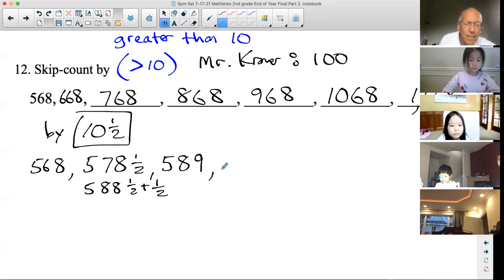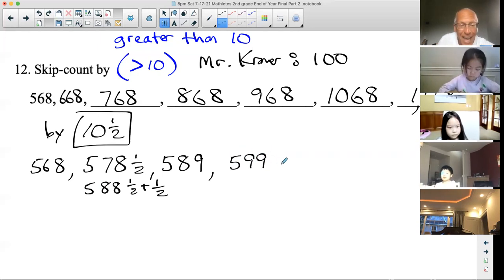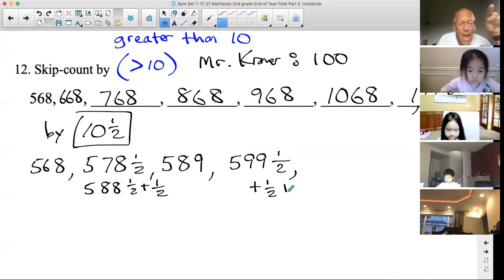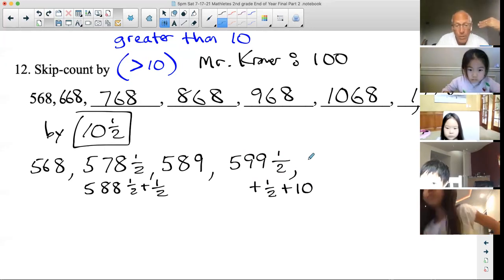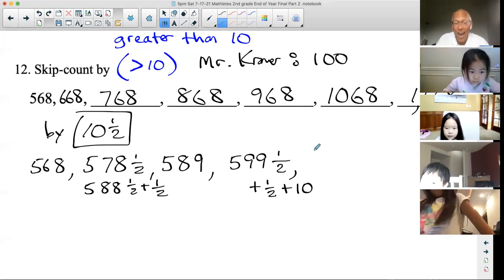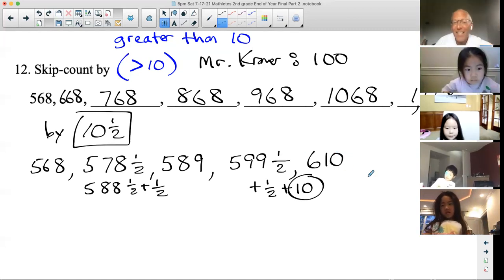589. Now, who is crazy enough like Mr. Kramer to try the next one? Because now we have to add 10 and then 1/2. So wouldn't that be 599 and a half. Right. And now the next one, I recommend that we first add 1/2, then you add 10. So go ahead and add 1/2 first. So 599 and 1/2 plus 1/2 equals 610. Yes. And let's keep going.